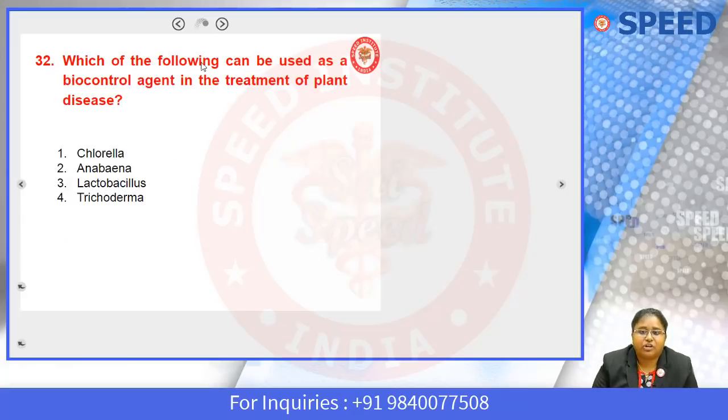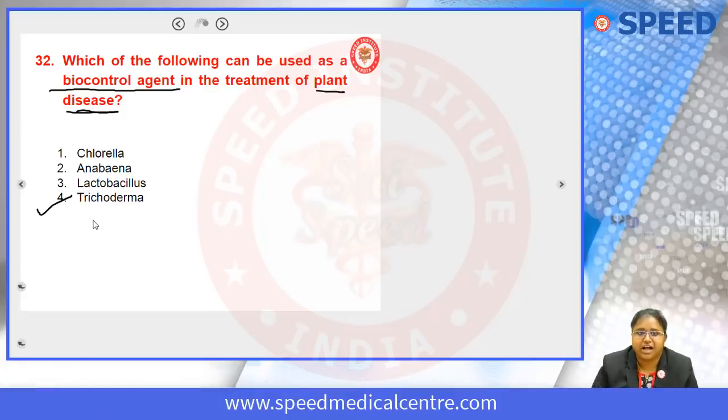Which of the following can be used as a biocontrol agent for the treatment of plant diseases? We have already seen this in biotechnology principles and applications: Trichoderma. Plant diseases can be eliminated by using Trichoderma as a biological control agent.